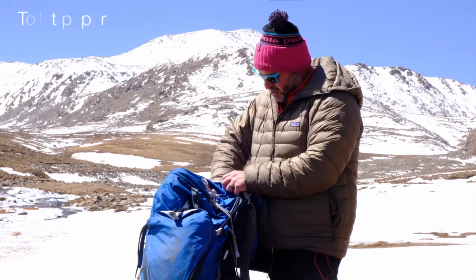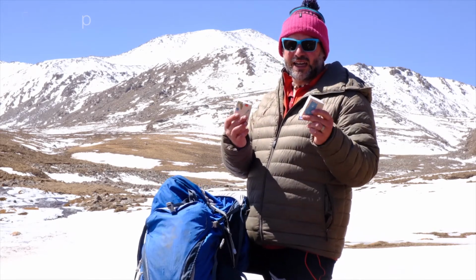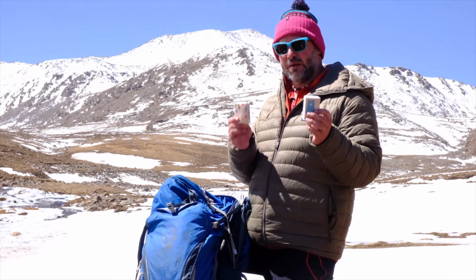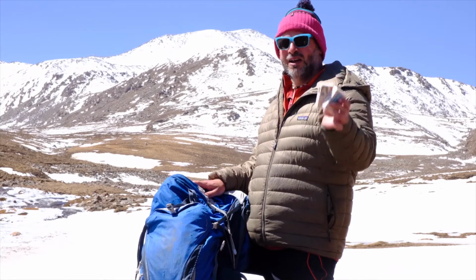Okay. I have toilet paper. You're going to want to carry toilet paper, and make sure when you use this outside, when you use number 1 or number 2 outside, that you're carrying out your toilet paper. Do not leave your toilet paper out in the wilderness because no one wants to come up on your toilet paper if they come there late.